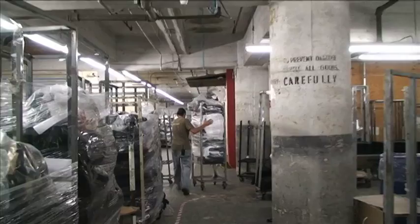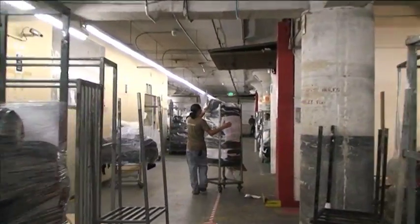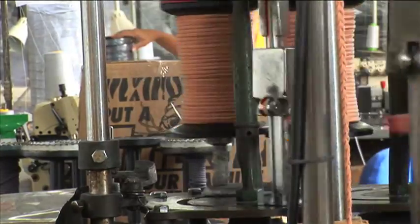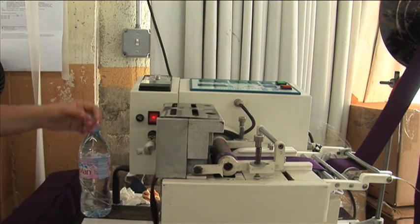Once the pieces are cut, they get transported to some sort of staging area where we're going to add the trims and the labels, zippers, or anything else that is besides the cut fabric, and send it to the sewing floor.